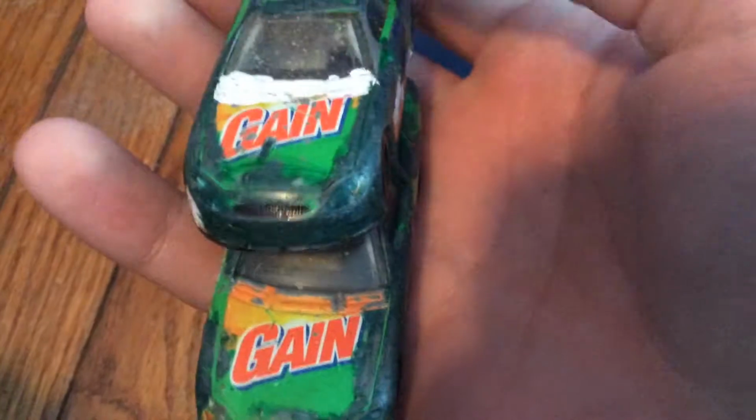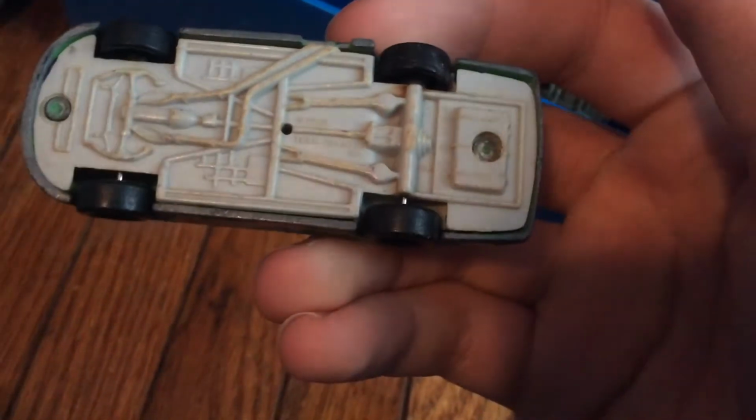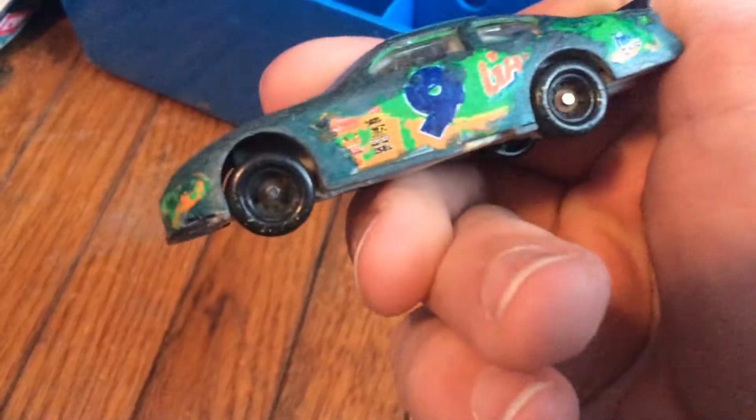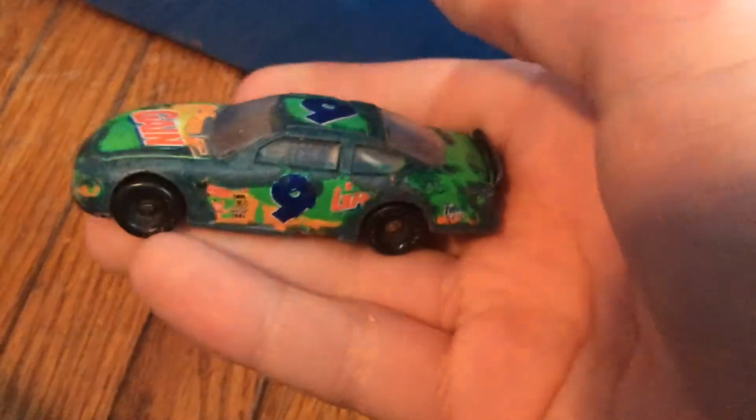Here's two Jeff Burton cars for Gain. Okay, I'm not reviewing this one. This one is so stupid. It looks so terrible. No. It is a 2000 by Team Caliber Inc. Got some gunk under here. I'm not sure if that's just it getting old or what, but I'm trying to find a replacement of this car. Let me know if you got anybody. 1:64, please, not 1:24. So let me know. Clearly a real scheme, or possibly got some contingencies there. So, yeah, nothing really to write home about. Ford Taurus.